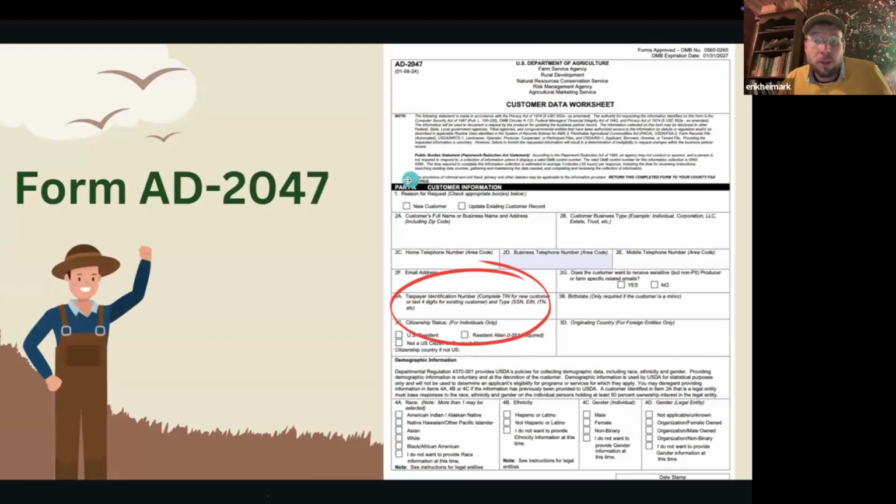So the first form that you're going to do, and I did see in the poll, a lot of people are familiar with FSA and have probably applied. If you have done anything with FSA, you have filled out this form before. So this should probably be very familiar to most of you. Again, I'm going to encourage you to do it again because I want to make sure it is on file and it is filed correctly. Now, this form is very simple. It's just contact information. The hardest thing on here is going to be this question here, your taxpayer identification number or your social.